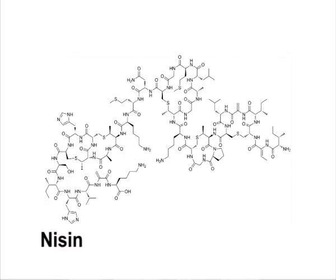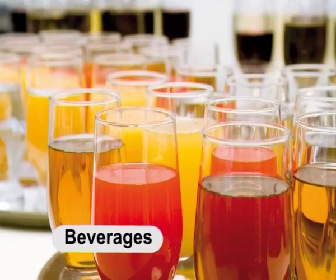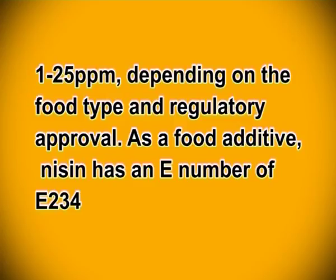Nisin is used in processed cheese, meats, beverages, etc. during production to extend their shelf life by suppressing gram-positive spoilage and pathogenic bacteria. In foods, nisin is commonly used at levels ranging from approximately 1 to 25 ppm depending on the food type and regulatory approval.